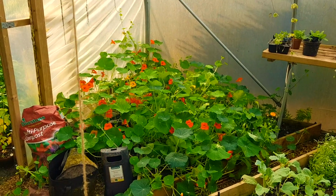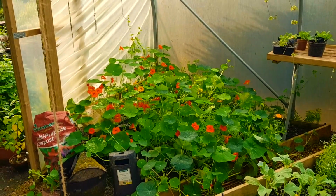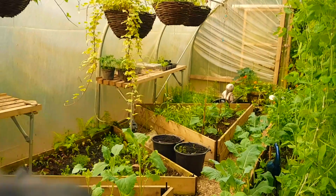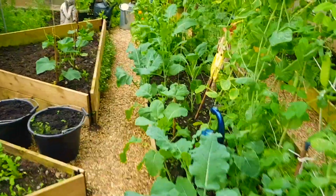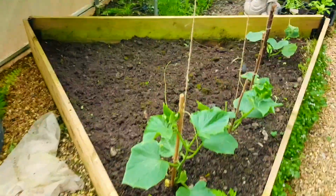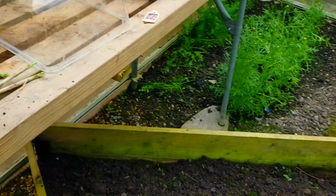Anyway, let's just admire the nasturtiums for a moment. Right, I'm gonna clear that bed out now. That's what I'm going to do next. I'm going to put them teasels outside as well, so it reminds me to put them in the bed. Okay, that I just did. So I've taken out all the rocket and weeds out of here now. And tomorrow what I'll do is I'll go and get some of the spent compost and put it in here.